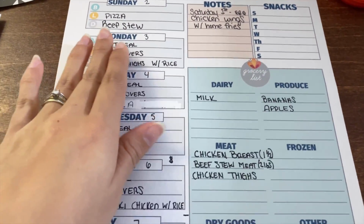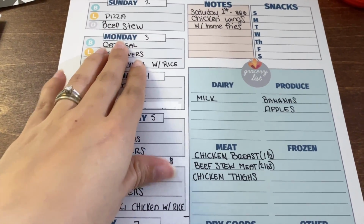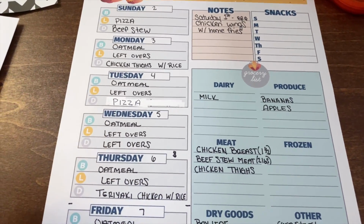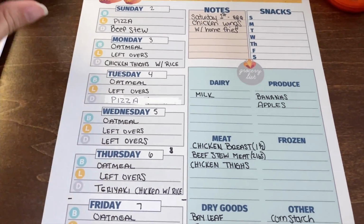And then on Sunday, what I wanna do is get some French bread so that we can have pizza for lunch. And I'll just cut the French bread in half and we'll have our homemade pizza.